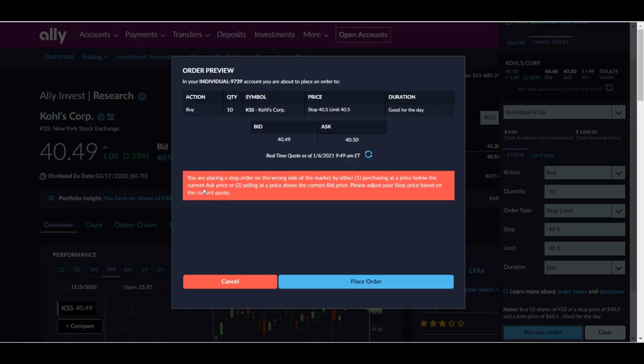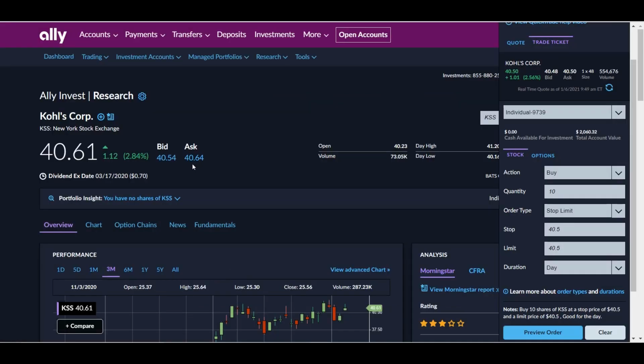You automatically get this red message that says you are placing a stop order on the wrong side of the market by either purchasing at a price below the current asking price or selling. We're not doing selling, so that first line only pertains to us. What that means is currently it is going for $40.64, and we're basically putting a stop and limit price at a price that's less than what the market actually is going for. So we need to adjust this.